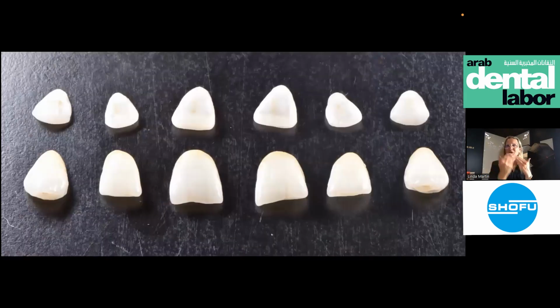And for the anterior teeth, we have two veneers. The palatal veneers in composite and the ceramic veneers in buccal. These are the three steps. The first step is the posterior, upper and lower. Then the second step, composite palatal veneers. Third step, ceramic buccal veneers. Okay.